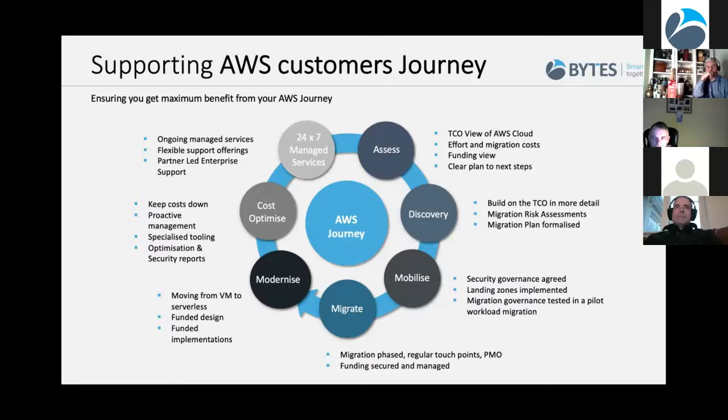the customer's already agreed, okay, that looks okay from the assess phase. Let's look at it in more detail, look at some of the migration risk assessments, look at the actual plan that's necessary, talk to the application, the network team, the security team to make sure we've covered all the bases. This phase, again, for most migrations of any size, is fully funded by AWS. So you get a full in-depth report of what that migration is going to look like.